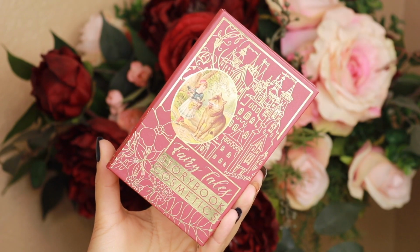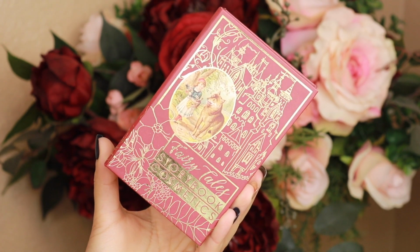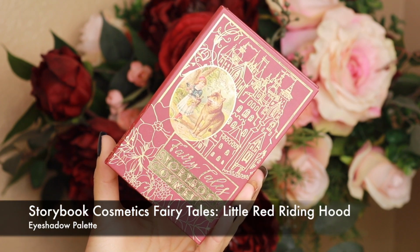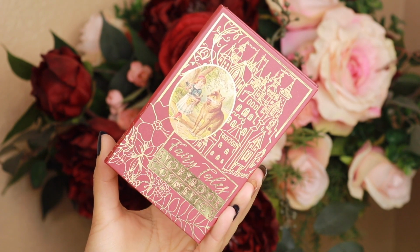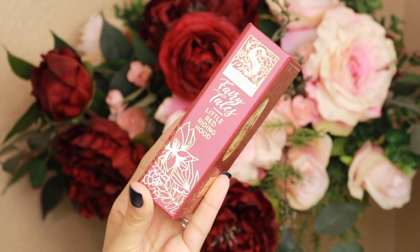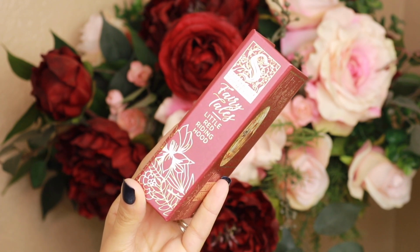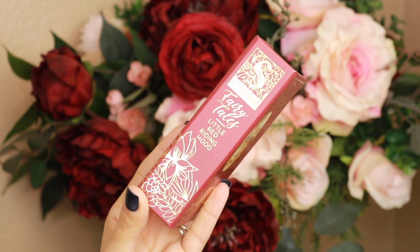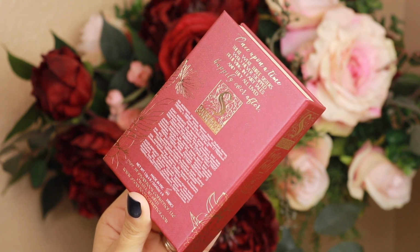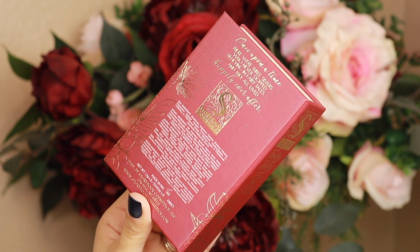And with the brows in place, we moved on to our next product, the final product in this box, which was our palette. And it was the Storybook Cosmetics Fairy Tales Little Red Riding Hood palette. The description reads, inspired by the classic tale, the Storybook mini palette was created exclusively for Boxycharm and is as beautiful on the inside as it is on the outside. We've combined stunning metallics and velvety matte eyeshadows to help you create your happily ever after look. And this guy retails for $35.